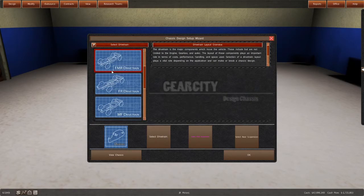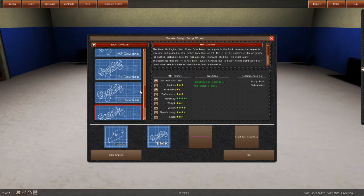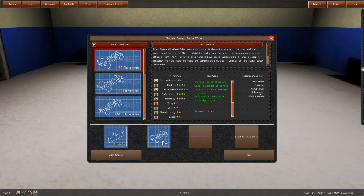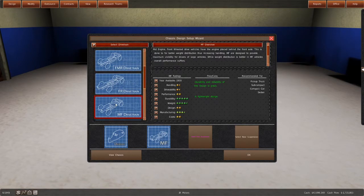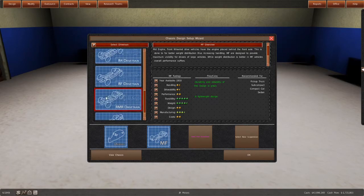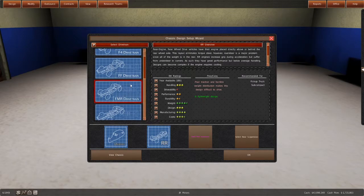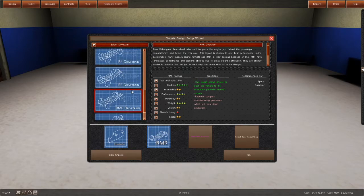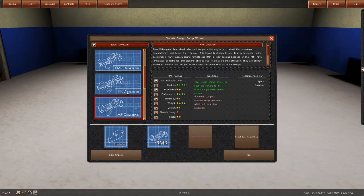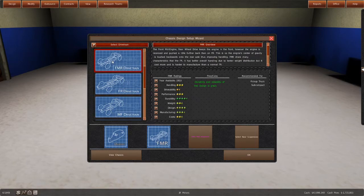We're not actually putting any money into research. I'm going to go front mid-engine rear-wheel drive, I think. Is that good? What's good for racing cars? Not that. None of these, really, in all fairness. No, racing cars doesn't appear on here. So we're going to go FMR. What's that? Rear mid-engine, rear wheel drive. No. We're going to go front mid-engine. Or what's that? Mid-engine, front wheel drive. No.